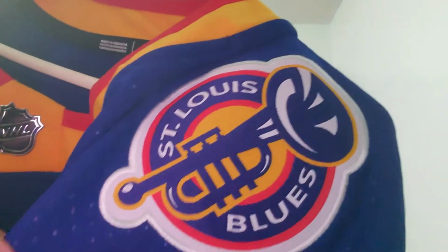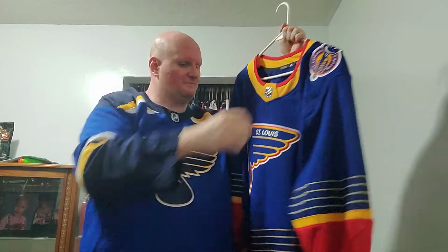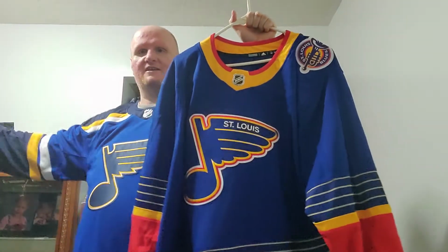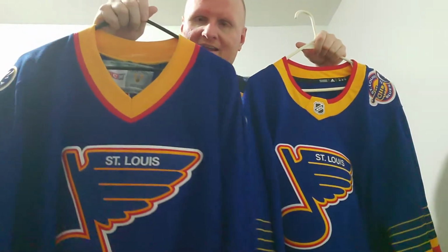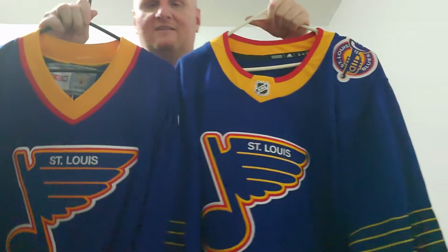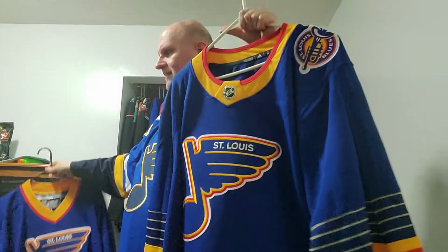It's a little bigger on the Adidas than it is on the CCM. But again, that's not exactly a bad thing. And I love this. You've got a little difference here compared to this one. You've got the red on top and then the yellow, where this one has the yellow as the main part, and the red is beneath it on the collar. Little subtle differences there. But this one, I love this one.